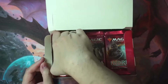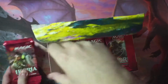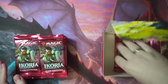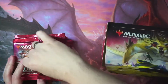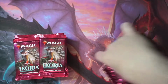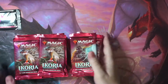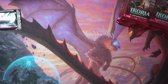What I want to do is split this up into three categories almost. I want to show off the purpose behind the cards, what they stand for. What are the cool things that came in Ikoria? And with that comes a lot of information, so if you like to educate yourself, here we are.